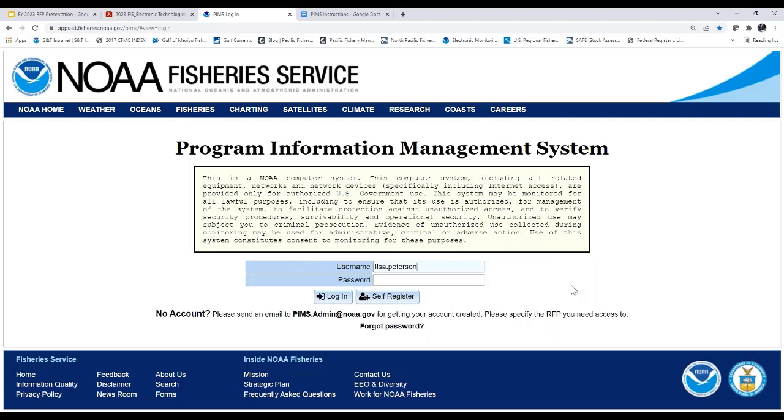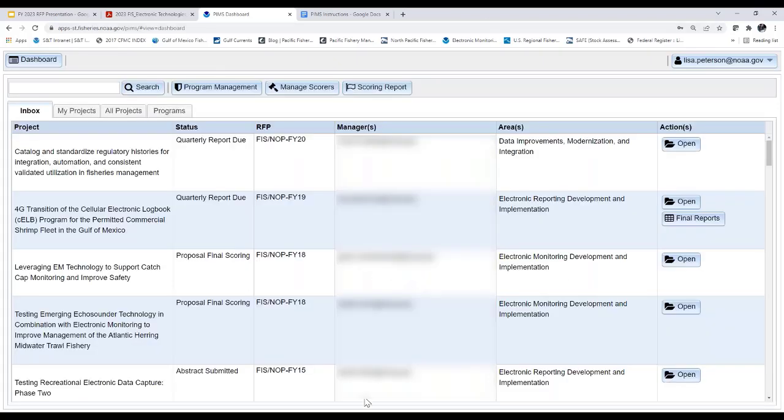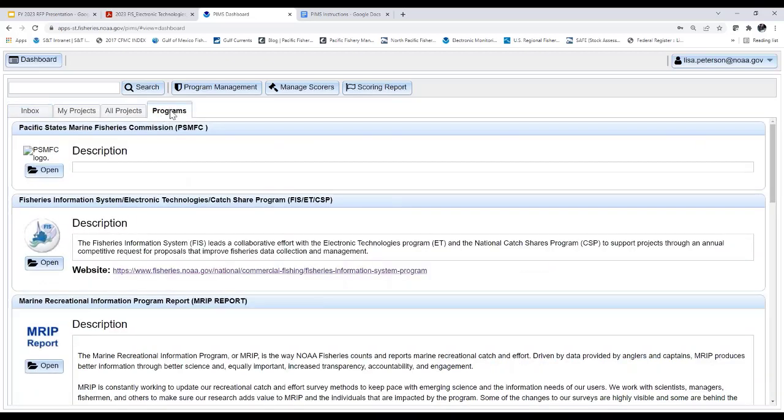But for NOAA employees, again, you're going to use your email address and your email password to log into the system. And so once you get in here, your front page is going to look a little differently than mine, but you should have a tab that says Programs. So when you click on this, if you did your self-registration right and selected FIS as your program, you should see the FIS Electronic Technologies Catch Share Program RFP link under the Programs tab.